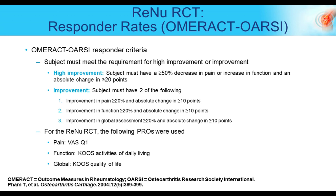You can also look at this from the viewpoint of our rheumatology colleagues who have the OMERACT and OARSI responder criterion. There are 2 degrees of response. There's a high improvement, where the subject must have a more than 50% decrease in pain or increase in function, as well as an absolute change greater than 20 points. Then there's an improvement if they don't quite get to the high improvement mark. And here they have to have two of the following. They either improve pain more than 20% and more than 10 points, or the global assessment more than 20% and absolute change more than 10 points. So 2 out of those 3.